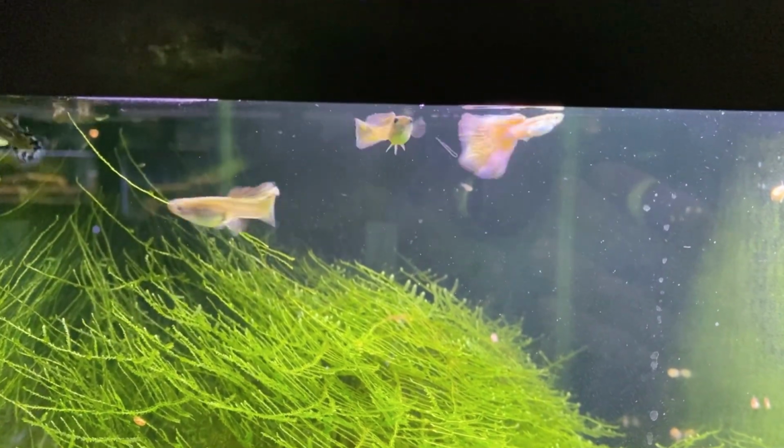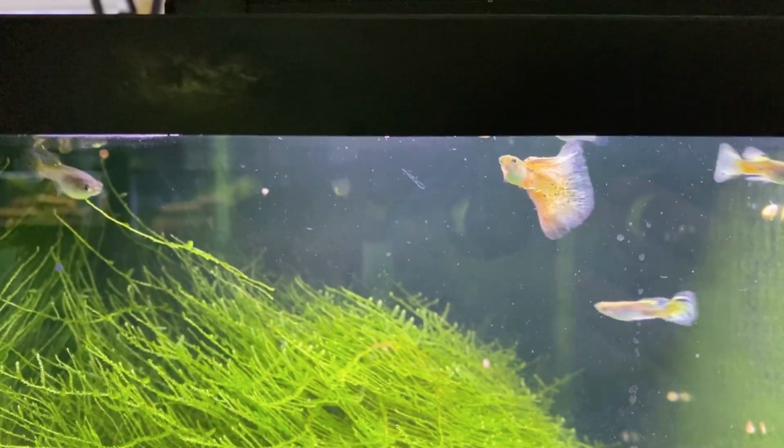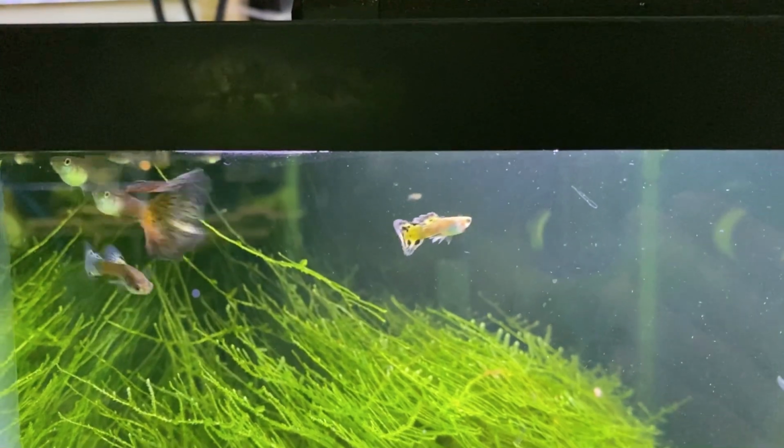This was a strain given to us by our good friend at Grim Nature Aquatics, Tyler. Thanks so much for these guppies, Tyler. Can't quite remember the name right now, but I think it's a pink grass guppy.